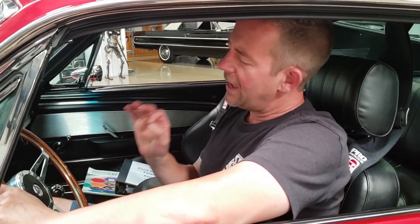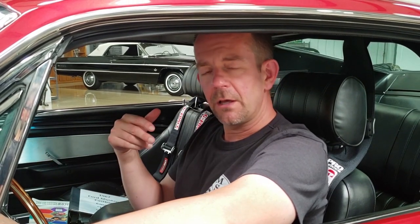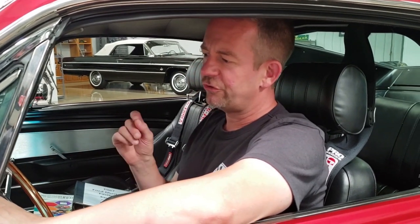Starts right up, it purrs like a kitten. My foot is not even on the gas pedal right now, and it's idling absolutely beautiful. What I'm going to do is I'm going to go ahead and shut the car off. And again, this is more of a cold start just to show you how well this car is dialed in, how great of a job Joe did servicing it. It fires.